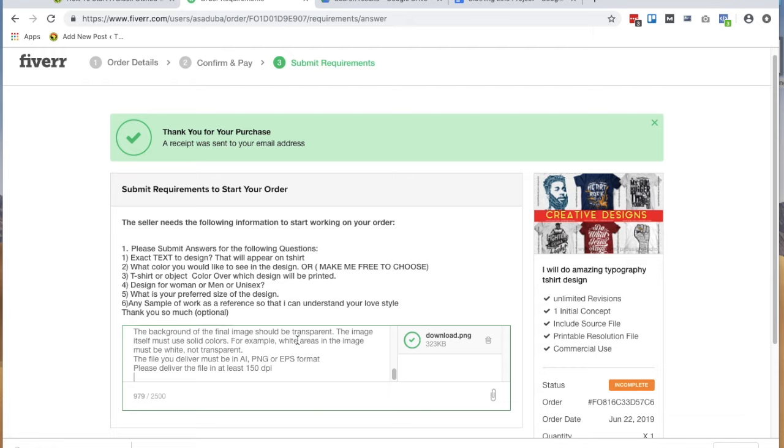What is the preferred size of the design? Well, that's built in 150 DPI. That is the preferred size of the design. Sample work, we've already attached that. Make sure you do the same. Always send them an example of what it is that they're looking for, or that you're looking for, rather.